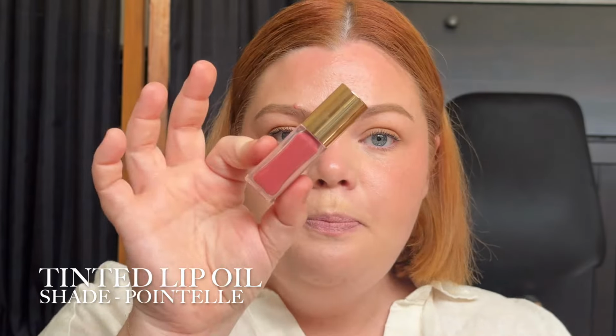And then we're going to be using the Tinted Lip Oil in Pointel in this beautiful pinky shade, and it's just going to make the whole look come together. So I actually prefer a cooler toned lip liner. I think it just defines my lips really well, and then having whatever color I want in the middle, just making sure it's nice and blended. So let's do that. It's super creamy. I just love the idea of a sheer lip liner because, yeah, I want a nice defined lip line, but I don't want it to be super loud when I'm at work.